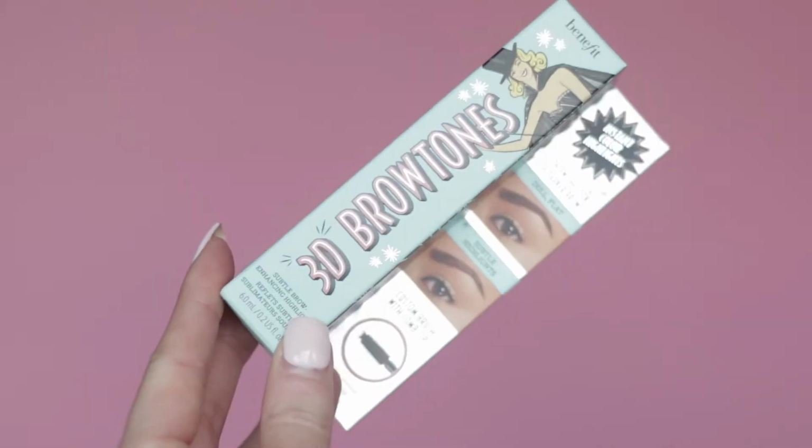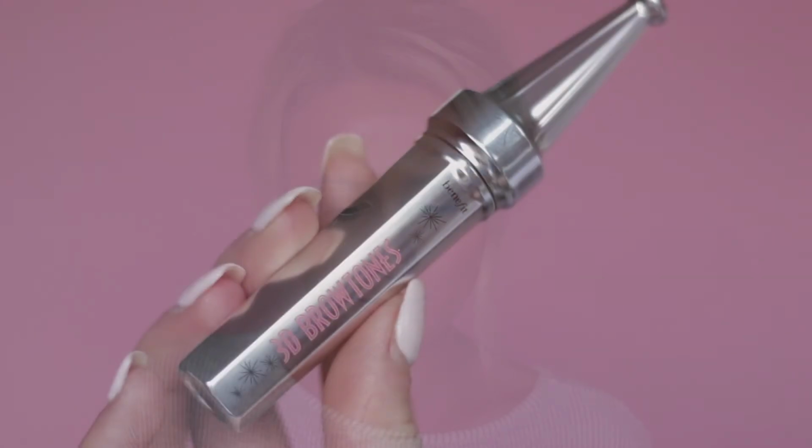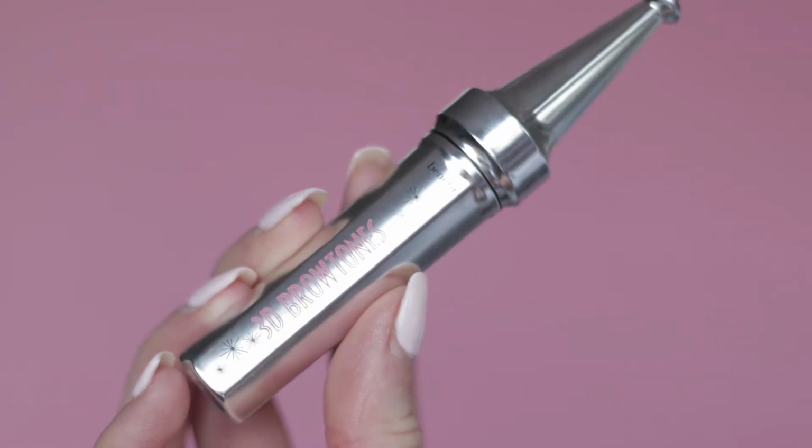Next up, we have this one. So this is 3D brow tones. This says, brows come to life with this brush on highlighting gel. It instantly enhances your natural brow colour with subtle highlights and a soft contrast. 12-hour wear, and you can wear it alone or over a brow pencil.